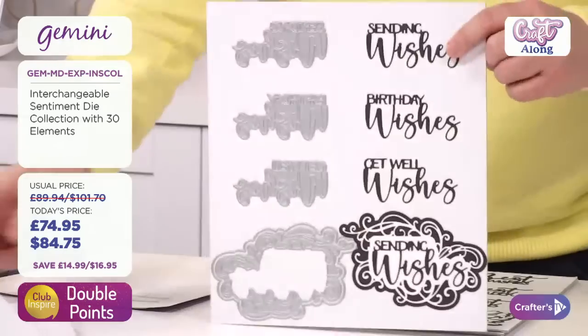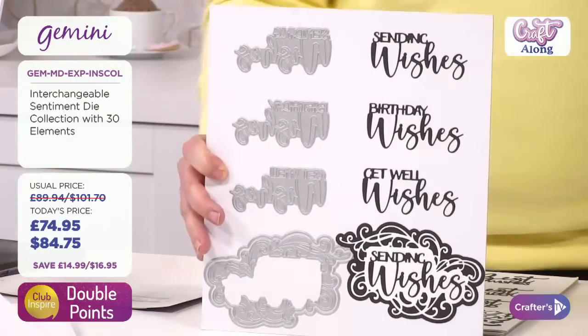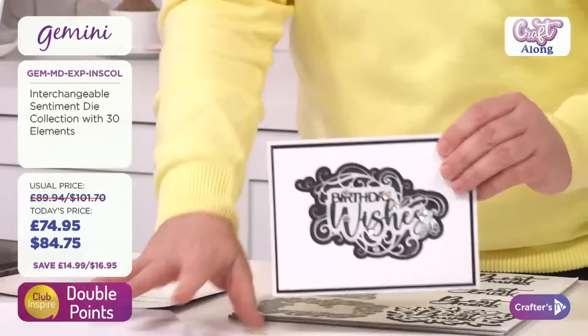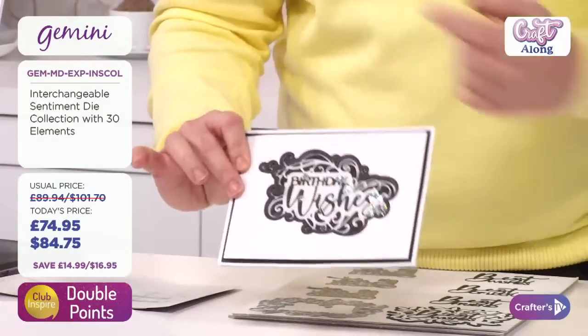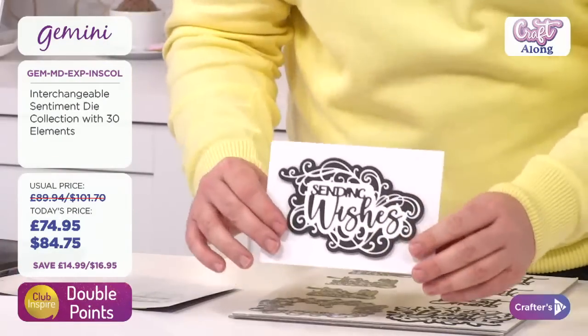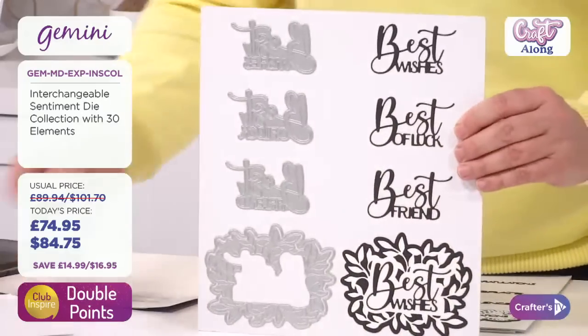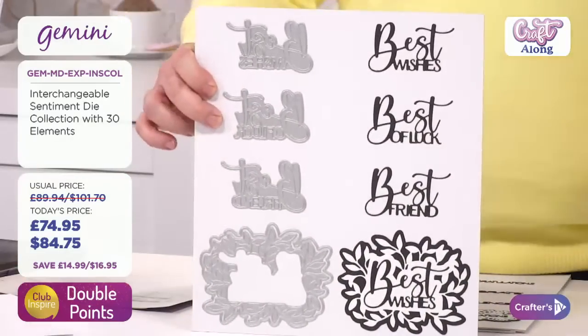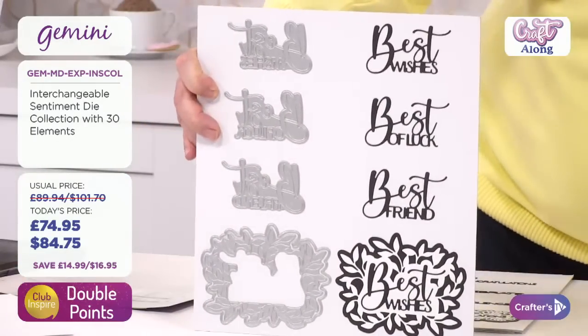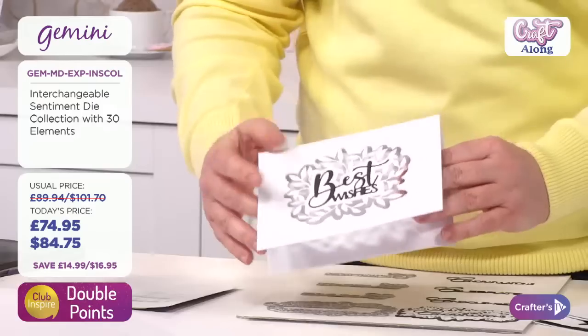The next one we've got here is sending wishes, birthday wishes, and get well wishes. Someone's done a shaker card with this, which looks absolutely awesome. So it's great for cutting that aperture if you want to. And then we've also got it done here just as a plain topper, but with a couple of foam pads there, just to give it a little bit of height and dimension. You can also do the best wishes, best of luck, and best friend. And here are a few ideas of what that's going to look like when it's made up into a fabulous concept.